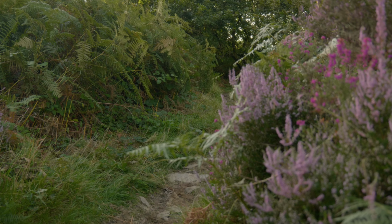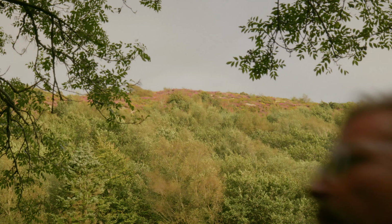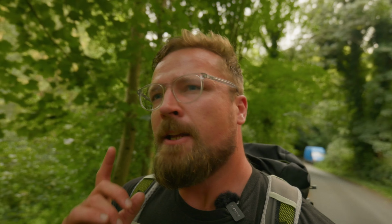So just in case you don't know what heather is, if you're not in the UK or a country where you get it, it's basically this plant that grows on marshlands and high craggy places, and it spreads absolutely everywhere. Honestly, you can't set foot in some places without stepping on heather. The problem with it is that it only flowers for about 4 weeks of the year, maybe a bit longer depending on the conditions, during the month of August.